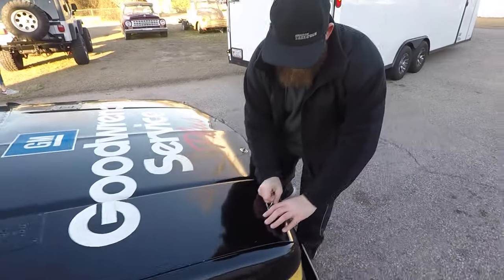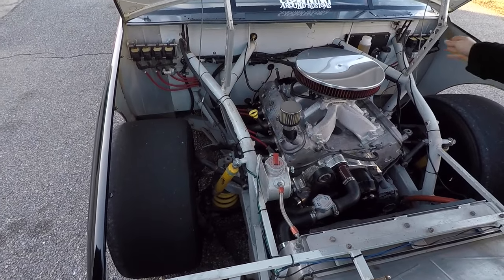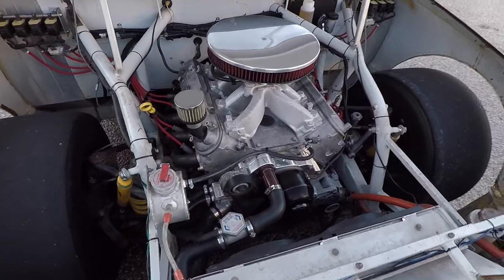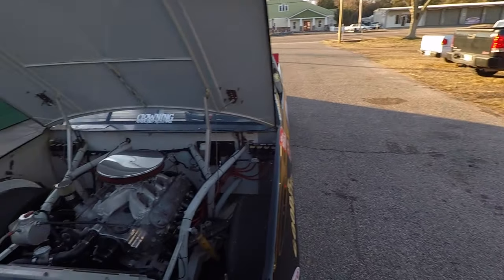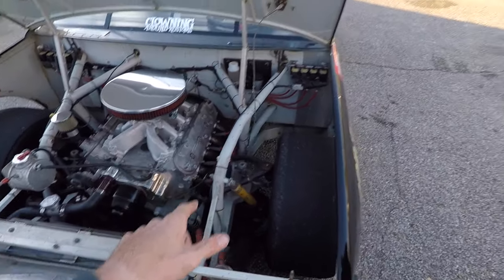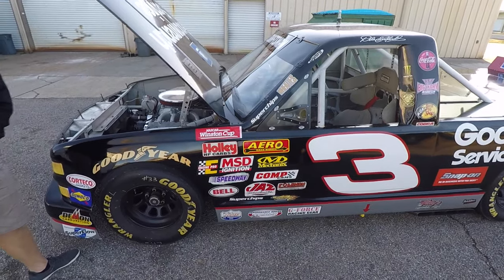How's it drive? Good? Yeah. I haven't had it out in about a month. Oh, hell yeah. Tires are matching. Yeah, it's a full-blown NASCAR. So it's an LS1. It's got a T56. Dude, this has to be the craziest thing I've ever seen.